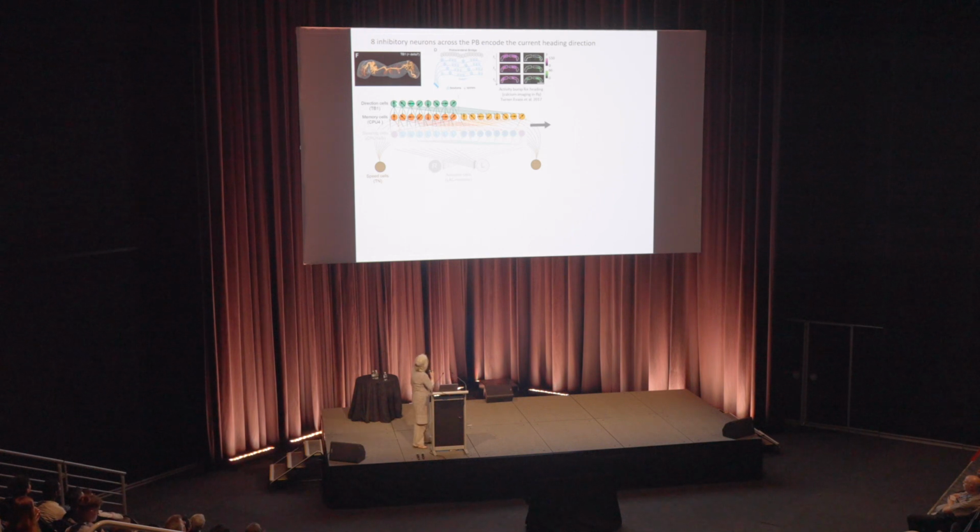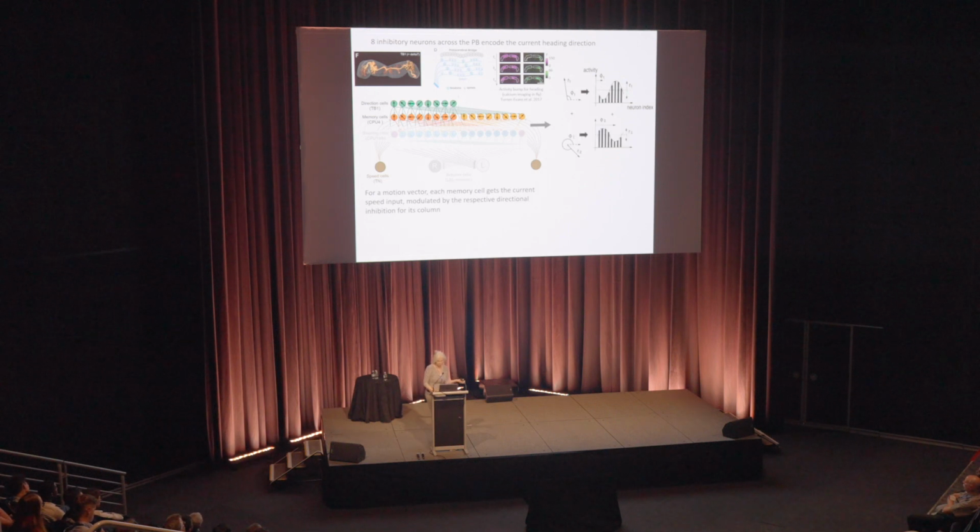These are the direction cells that I just told you about, that respond when the animal has a certain direction relative to the sun. And there are these sets of cells that get input from the direction cells and the speed estimate. We call these the memory cells, and we assume that what they're doing is integrating this input. So for a motion vector, each one is driven by the current speed modulated by the preferred direction, which looks a bit like this. The direction it's going gets inhibited the most, and then the speed input determines the amplitude. If it goes in another direction, it gets a different input. And if it does continuous integration of the input, you can encode the vector sum.